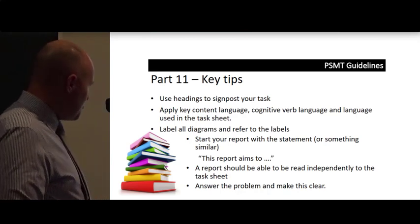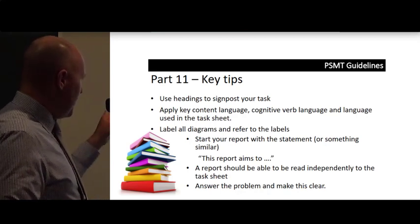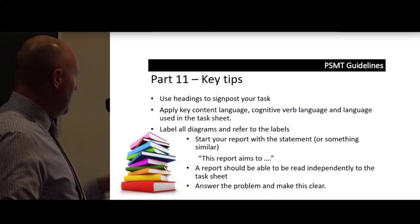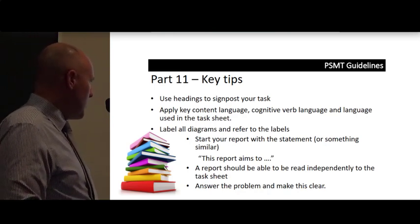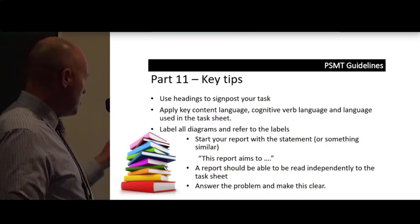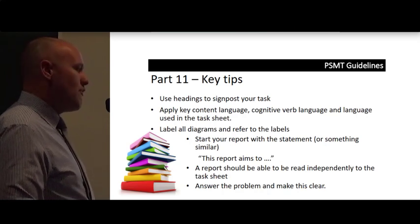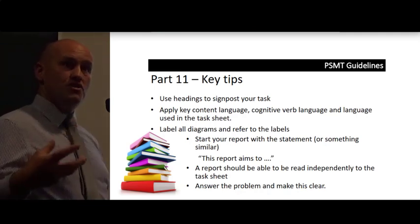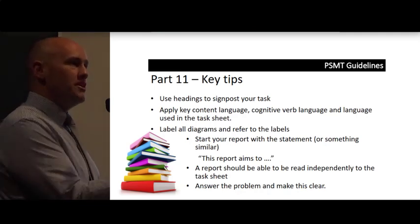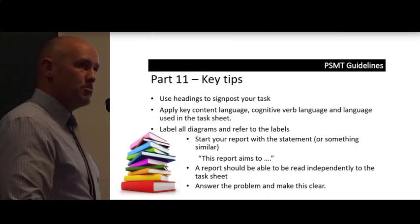Second last page, this one. Key tips, and I've already referred to a couple of these. Use headings to signpost your task. Apply key content language, cognitive verb language, and language using the task sheet. Label all your diagrams and refer to the labels. So if you draw a graph, call it graph 1. And then refer to graph 1 as you're talking about it. So it's really, again, make it as easy as possible for your teachers.